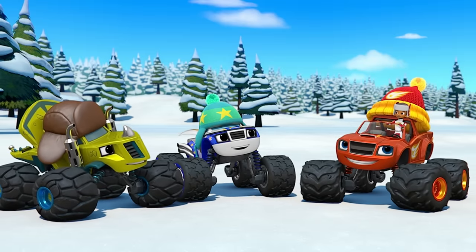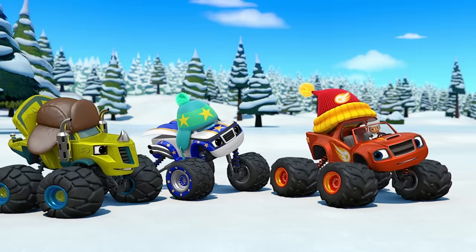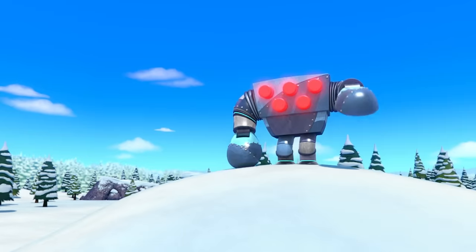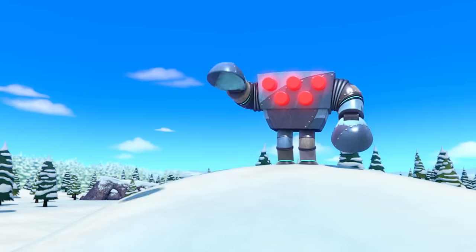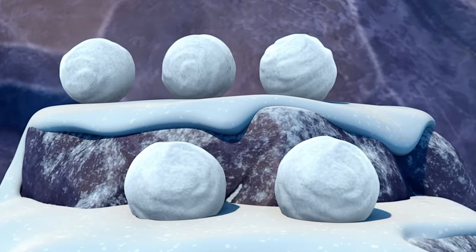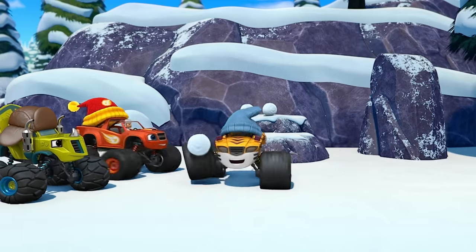All right! We shut off the first robot! Blaze! Over here! Quick, let's go help Stripes and Starlight! Hopcat, this here robot's got 5 buttons. Then to turn them off, we're gonna need 5 snowballs. Wow! I made 2 snowballs. And I made 3. Is that 5 snowballs? Yeah! Woo-hoo! It's snowball time!